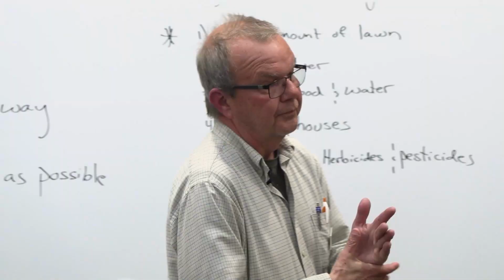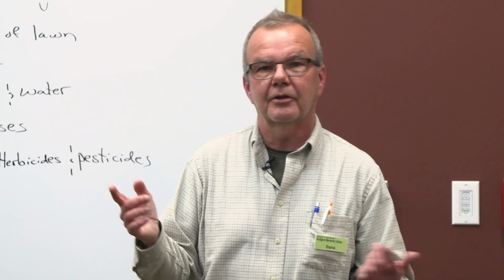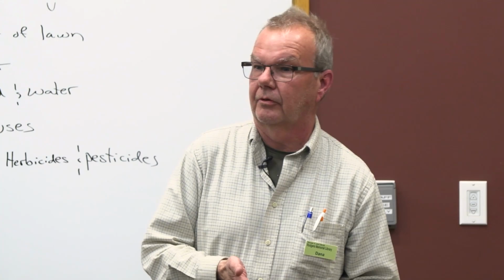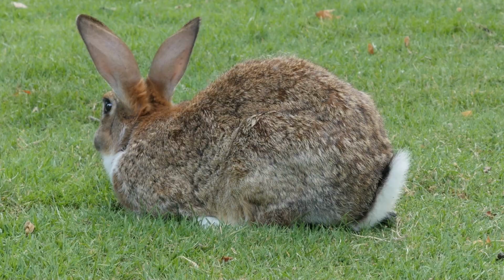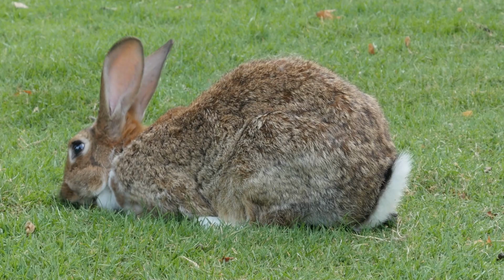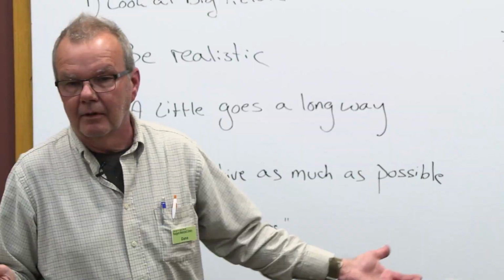So that's how the circle works, though. If you don't have any predators, you're going to have the rabbits. You had mentioned about things you planted and they got eaten alive, right? Everything got eaten? You need predators to take out the chipmunks, the squirrels, the rabbits. They're not going to get them all, but they're going to keep them ducking.